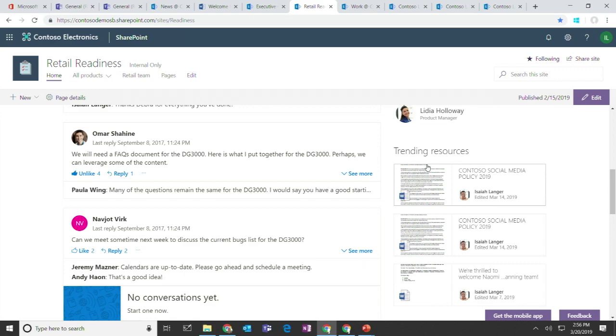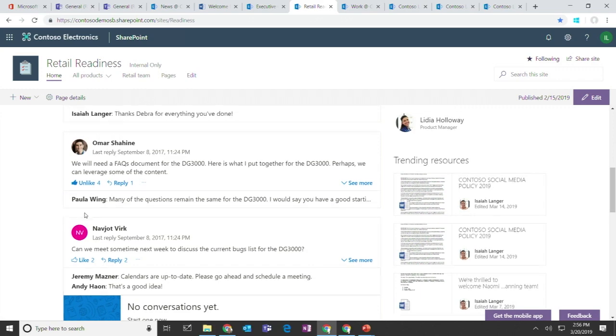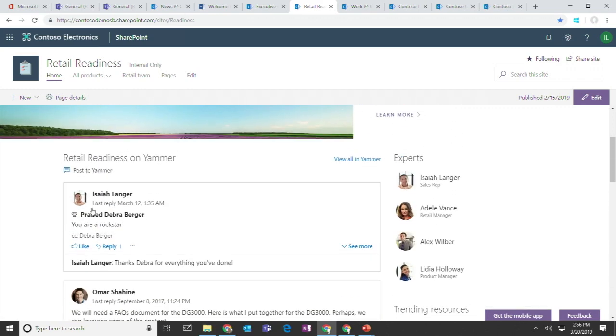So it will show me the things that I need to know most about this product. And then again, on the left, we have another Yammer conversation web part. In this case, to bring people together to talk about the new product and its launch. So we're connecting people across the organization to be able to discuss, to share best practices, ideas, and such.